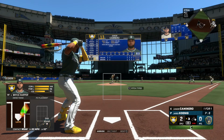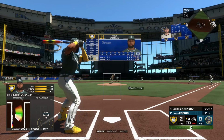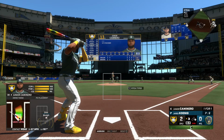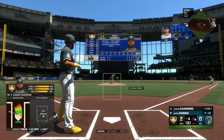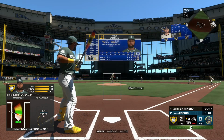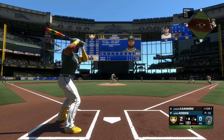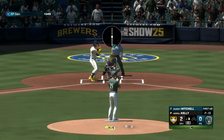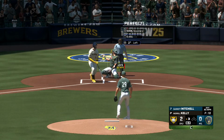Junior Caminero now at the plate. He's already homered here in this one. And it's fouled away. And a foul ball. Harper, the runner at first with 2 gone. Hacks and misses. And we're back. Set for the bottom of the 3rd. Digging in, Garrett Mitchell. And a foul ball.